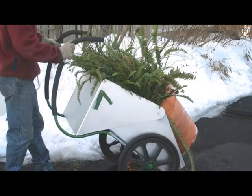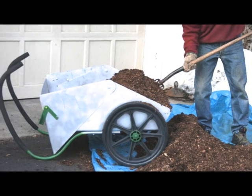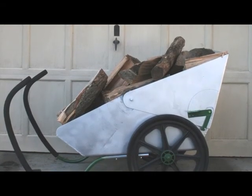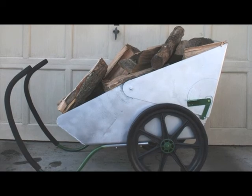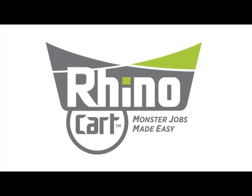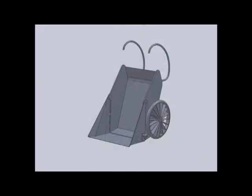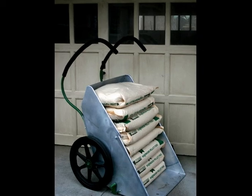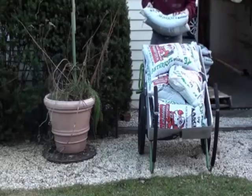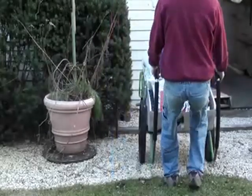From the big heavy jobs to the smaller everyday chores, as a cart, hand truck, moving firewood, and all-around materials handling machine, a true home and garden workstation, making nearly all your yard and garden chores easier. The Rhino Cart's unique geometry, combination of detachable, rotating scoop, continuous handle design, and large wheels, lets the Rhino Cart do the work for you.